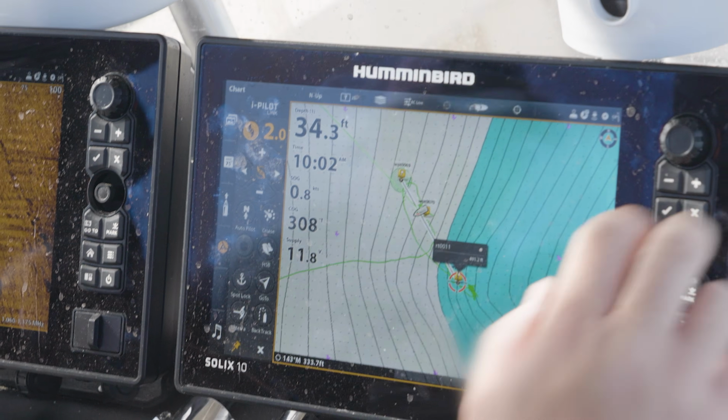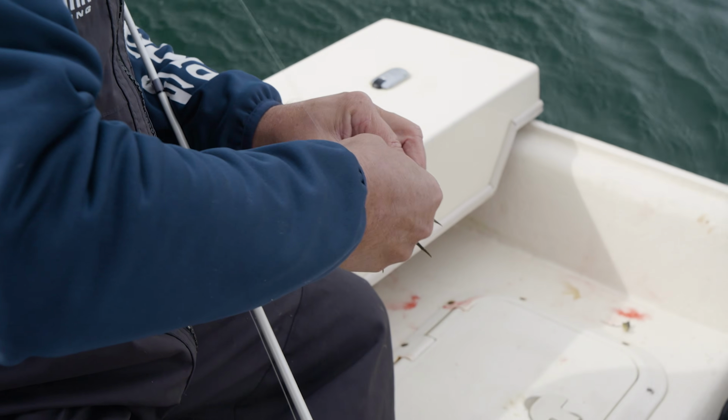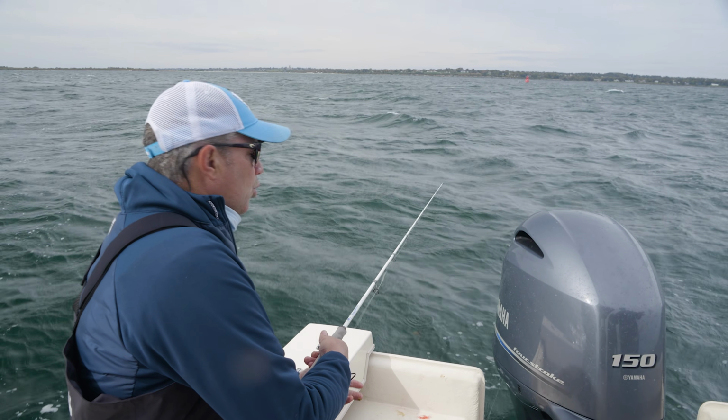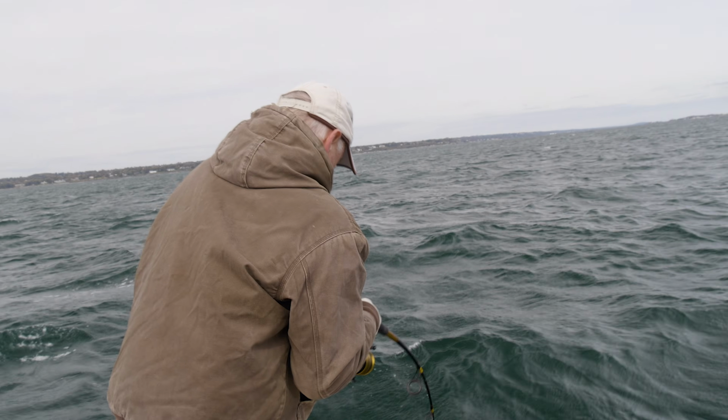Yeah, absolutely. It's something to see how more popular this fishing has become over the last couple of years. It was never considered a game fish, you know? More and more people are now fishing. Yeah, because it's a delicious fish.